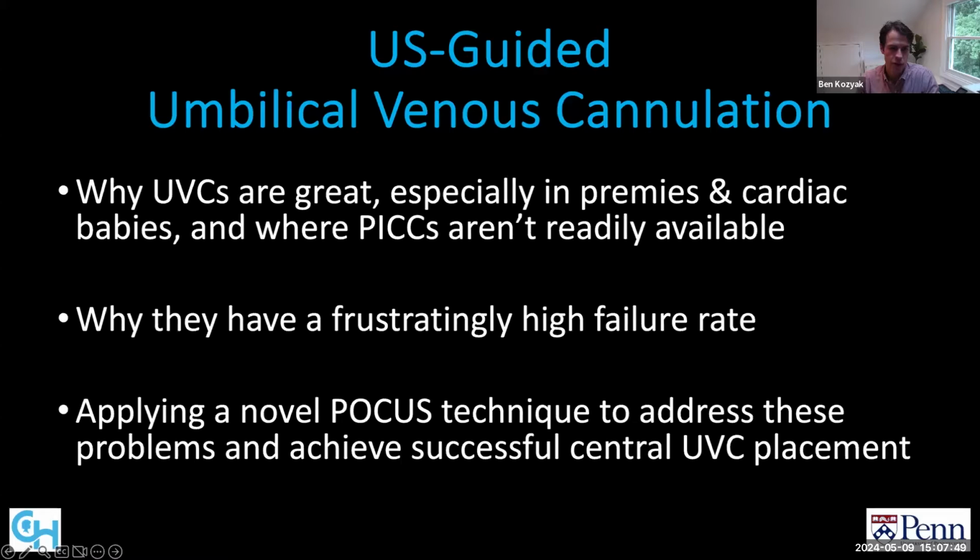And so we developed a point of care ultrasound technique to address some of these problems and increase the rate of successful central UVC placement. This was born out of necessity. I don't know how some of your hospitals practice within the cardiac center, but ours has something of an allergy to percutaneous central access, particularly in the single ventricle babies.